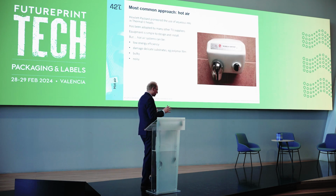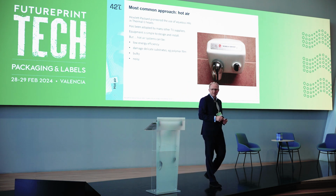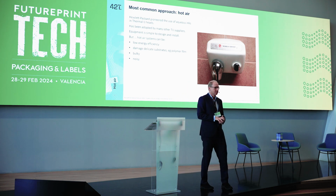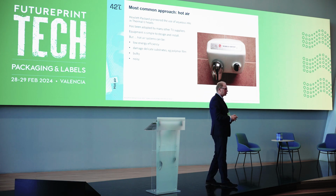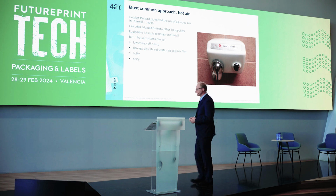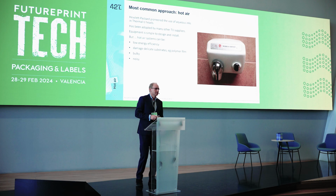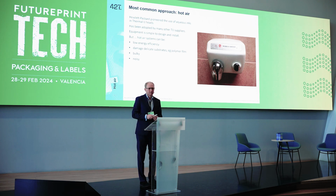And so what do we do about drying? Well, HP's here. They're great pioneers of thermal inkjet and water-based inks. They know about this. They've been doing it for donkey's years. Hot air. It's a very, very easy technology to implement. The capex is low, and you just throw enough hot air at it, and it should dry.